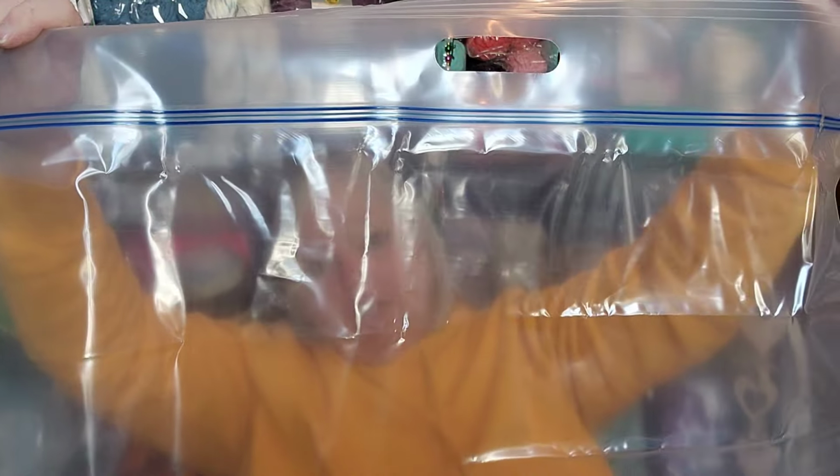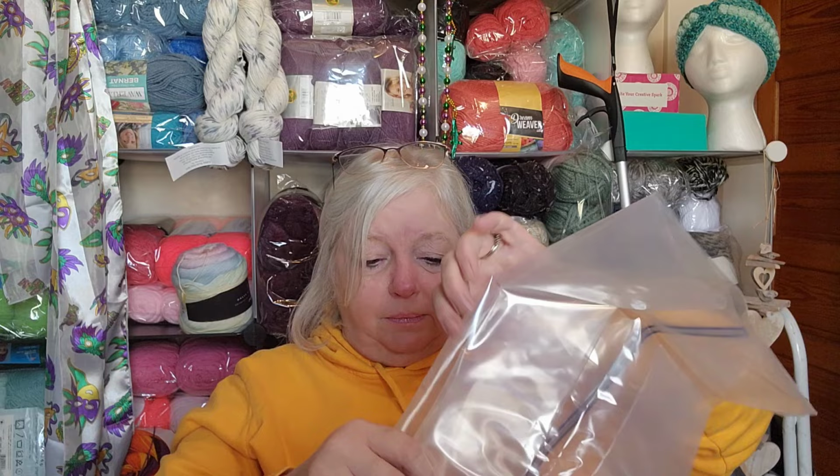This bag won't fit on my shelf. It'll fit on top of the shelf. It'll fit in the closet, but it is not fitting on my shelves. None of them. It will hold some decent sized yarn, I could tell you that. I'm not going to attempt to put yarn in it. I don't think I have enough of any one thing out here to like fill this bag. I think it's just going to be too much. The bag is too much.